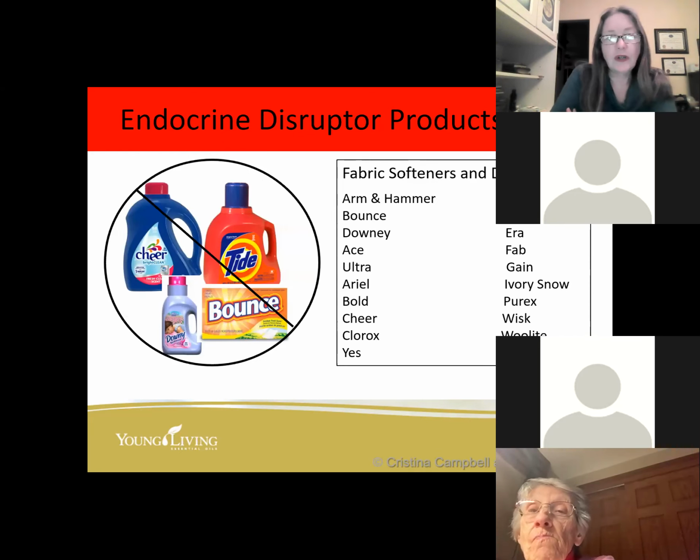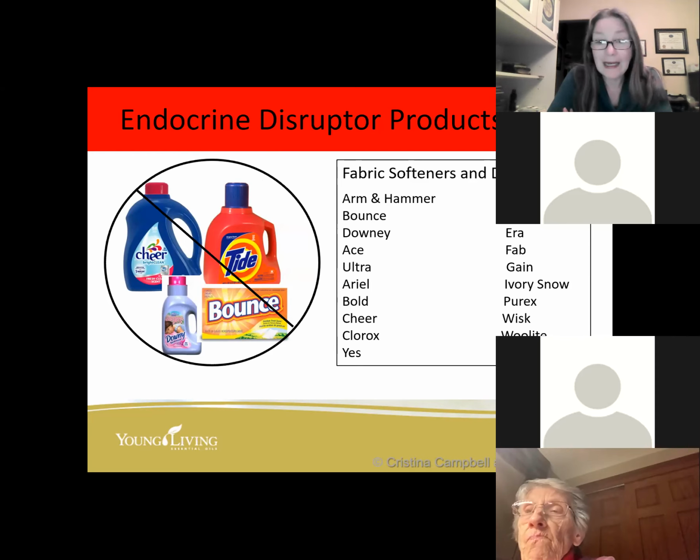Fabric softeners and detergents include Arm & Hammer, Bounce, Downy, Ace, Ultra, Ariel, Bold, Cheer, Clorox, and Yes. And Dynamo, Dreft, Era, Fab, Gain, Ivory Snow, Purex, Wisk, Woolite, and Tide.